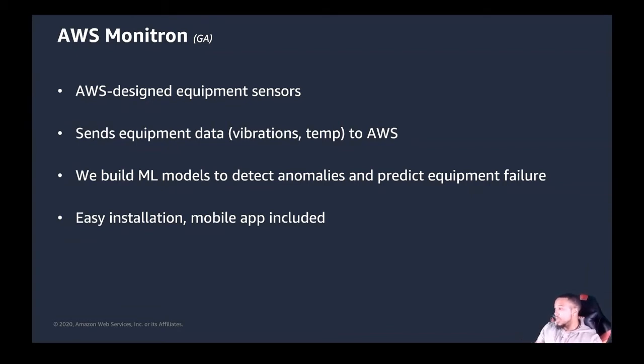So again, managed offerings, I recommend all the time. Try them out. If you have data, or if you have a use case, let's just see how it works. But again, this is another value add for customers who are looking to get quickly to insights around predictions without having to do the heavy lifting, right? We have the sensors with this intelligence already built into it. And it also comes with the mobile app. So it's pretty cool.